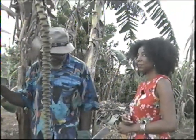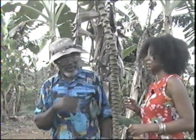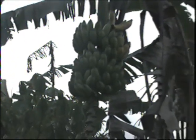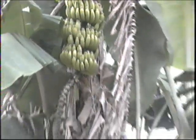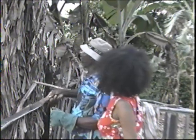So this one is called honey banana. You cannot boil this one and eat it. Right, you just eat it when it's ripe. Okay. That's for eating now. That's very similar looking. Well, it's similar, but it's quite different. Okay, what kind of banana is this one?